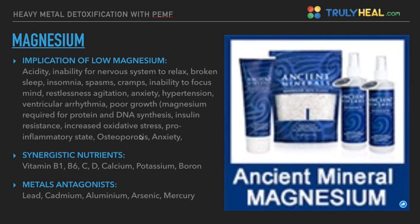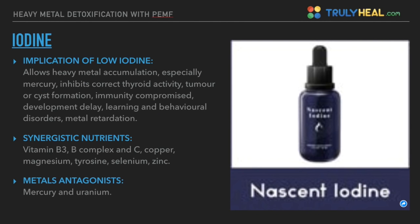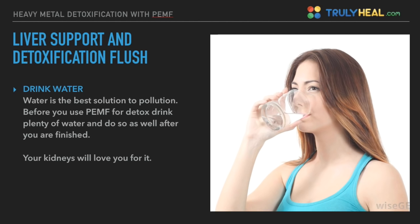Magnesium, very, very important. Your cells won't be able to let go of toxins if you don't have enough magnesium. It makes the cell membrane soft so that they can detoxify. Then you have selenium, as we see in many of the different toxins. Very important that you have selenium. Iodine is very important, for example, for mercury and uranium, and synergistic nutrients, and water. Don't forget to drink water.